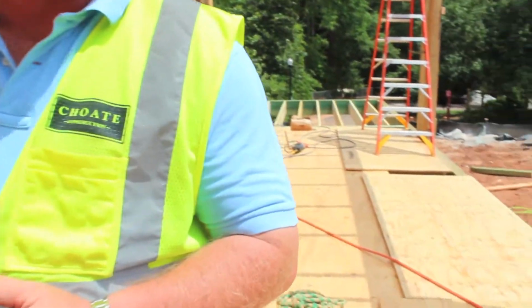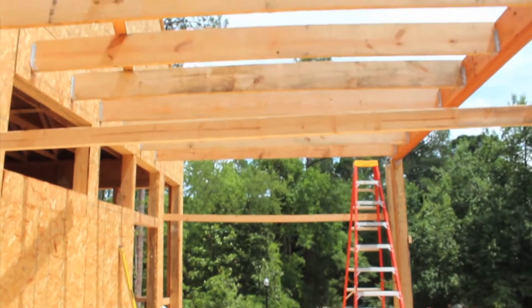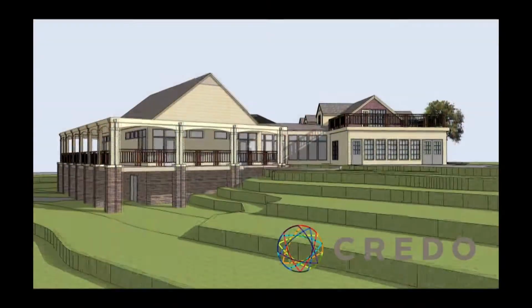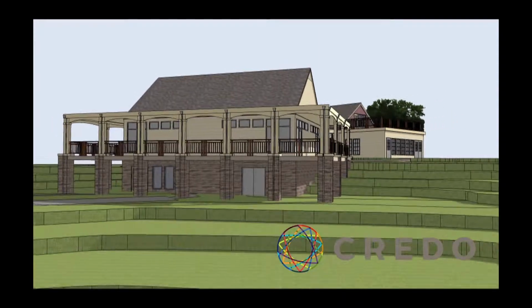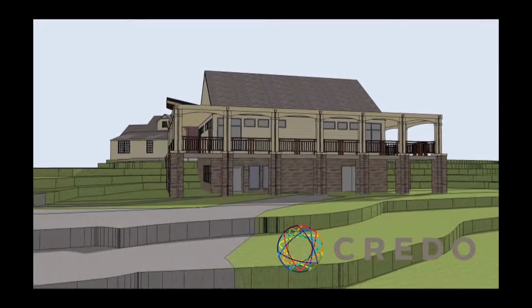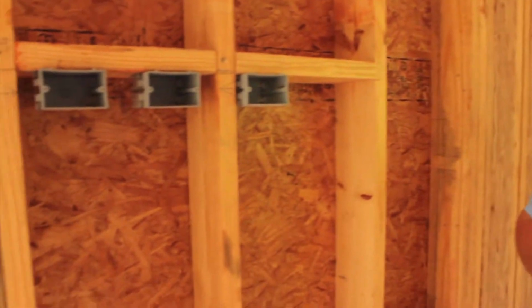Out here we're at the very front of the porch. Plywood has been put down temporarily just for a working surface, but within the next couple of days we will have a Trex deck, which is a 1x6 composite material that is going to go on top of the porch. The roofing system, the trusses are being put in, and we will be putting plywood over top to complete the flat roof section of the porch.